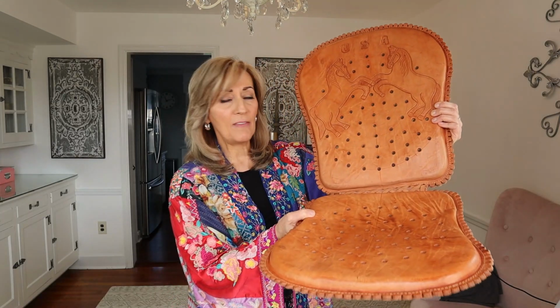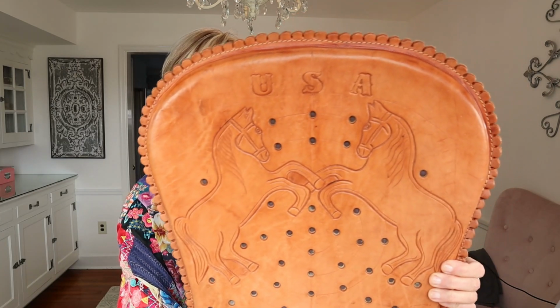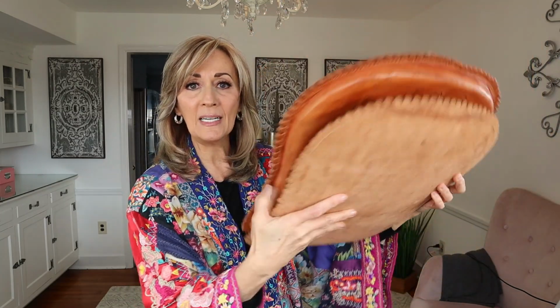All right, so the first item is a really unusual item, and I saw this and I said, what in the world? It is a handmade leather Western seat cushion. As you can see, it has two horses prancing up top, and it says USA. This whole thing is made out of leather, solid leather, and it does have perforated holes. Somebody took great care to make this. That's the front and the back.